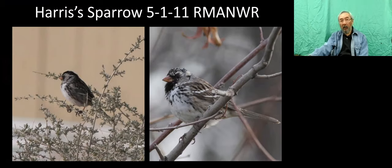As you can see, the time that I saw this bird before 2018 is in May of 2011. So quite a few years have gone by before I was lucky enough to see the bird again. And the pictures here are taken of the bird in 2011 at the Rocky Mountain Arsenal National Wildlife Refuge.